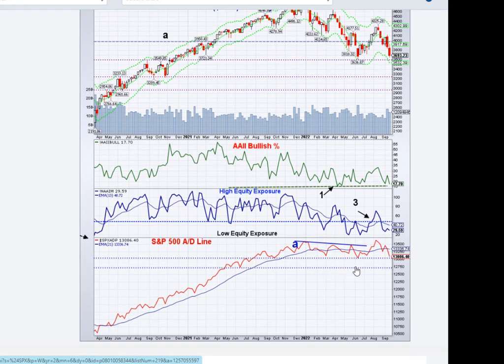And once again, the S&P 500 AD line, the weekly, is still above that support. If that were to be broken, the next major support goes back to the June of 21 lows.